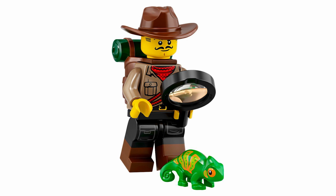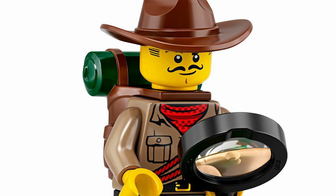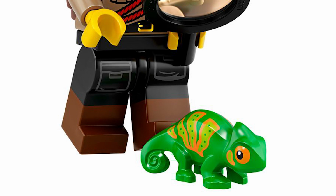Explorer, aka Johnny Thunder, homage to this one. The face definitely tells it all. It's Johnny Thunder with a magnifying glass and a Gecko, or a chameleon, maybe in the form of that animal. Very cool mold, and the paint as well, so there is a new animal to have.